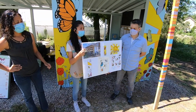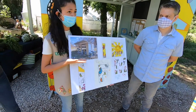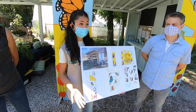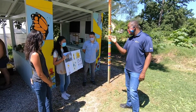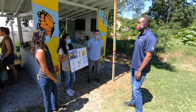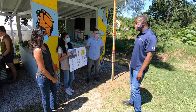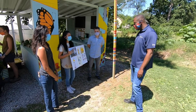So this is actually the farm last year. We restored it and I painted a mural. I really wanted to bring art and creativity to it. So this design is mine. Being able to see where it started and where you took it is just something that I think everybody will be able to feel a little bit better about themselves. So thank you.